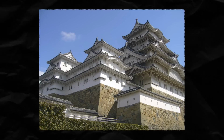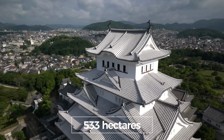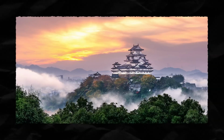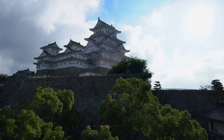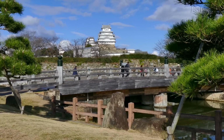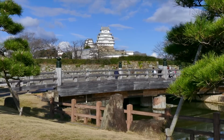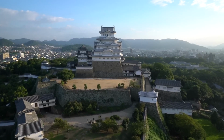The castle complex is absolutely enormous, with a size of 533 hectares. It is covered in fir trees and Japanese cypress. The castle has been featured extensively in foreign and Japanese films, including the James Bond movie You Only Live Twice, and Akira Kurosawa's Kagemusha and Ran. By 2015, the palace boasted over 2 million annual visitors. It is truly an essential stop on any Japanese itinerary.